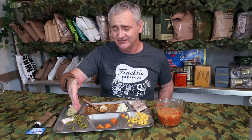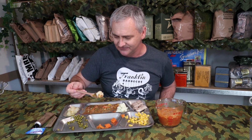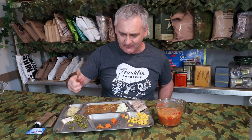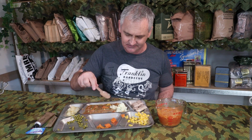Now that's probably the way to go, because obviously these peas are not the nicest flavour. The carrots are very soft and spongy. The corn's perfectly fine, but mixing it in here gives it some flavour. I think probably what you would do is mix it all in a big bowl, the stew, all these veggies, mix it together and then serve it up on a huge bed of this mashed potato. That would be unreal.